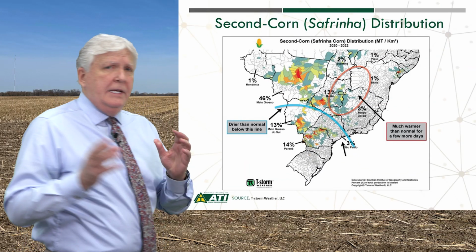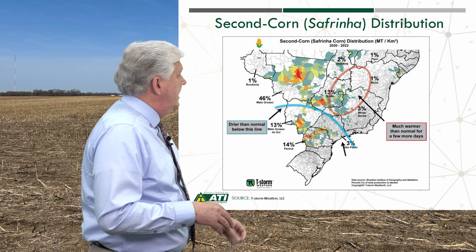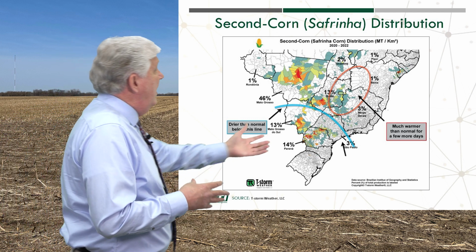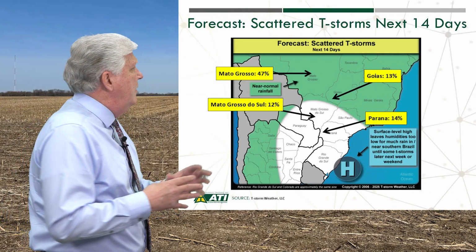Our slides this week, as usual, are courtesy of T-Storm Weather. Now, we're starting out here looking at the next 7 to 10 days. Any area below that blue line there is going to be a little bit dry. That accounts for about 30% of that corn in Brazil. Now, above that blue line, looks like it's going to be close to normal. Let's focus a little bit more on that moving on here.